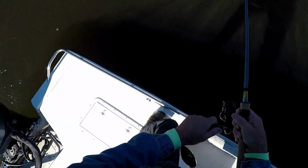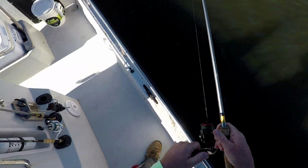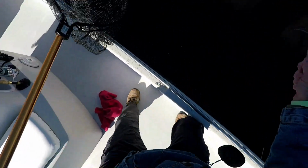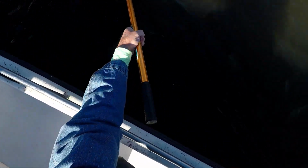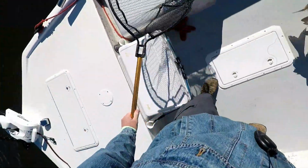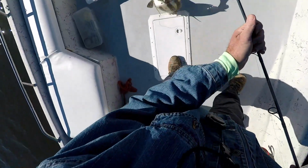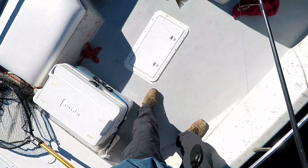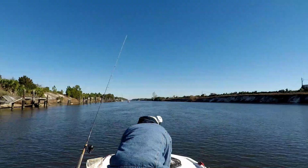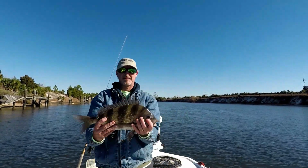Nope, just a nice sheep's head. Here we go. Let's get up here, buddy. You want to get in this net, don't you? All right. That's a nice sheep's head. Boy, he swallowed that one, I think. Let's see if we can get our bird of prey jig back. He's about 16 and a half.